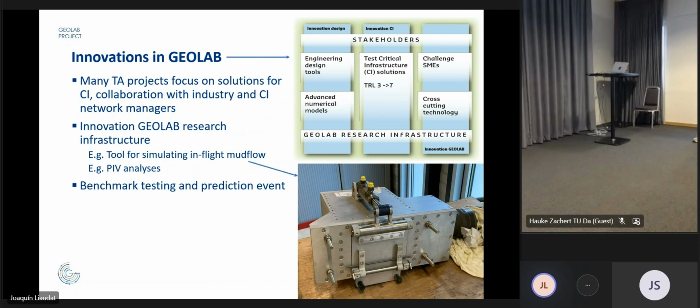I show here, for example, a picture of a tool that we developed within Geolab that can simulate an in-flight mud flow. There is a sand mixture inside of this apparatus, and here you can open it during the flight and introduce a mud flow stream in your centrifuge. What's also ongoing, I think the plans are ready now, but it's maybe good to highlight, is the benchmarking, testing, and prediction event, which means that we will do a benchmark test in the majority of our research infrastructure facilities. We are also organizing a prediction event, and this will also be available for other parties if they want to join in the prediction or in the benchmark testing.